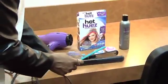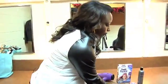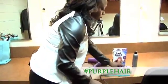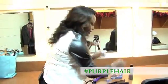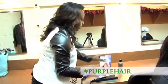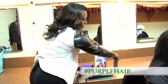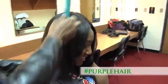Okay, so to use the hair chalk, you would need a comb, a purse, a flat iron, and your choice of the hair chalk. We're going to use blue and violet today for Miss April. Here's the package. You can get it at Sephora or Sally's. And then you would need a leave-in conditioner as well as a blow dryer. April, you excited? I am.